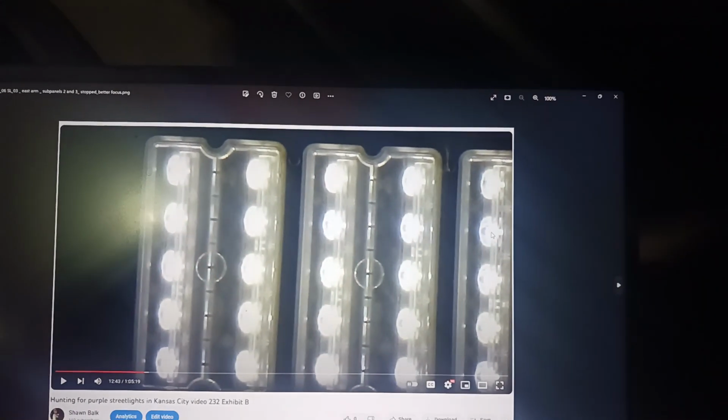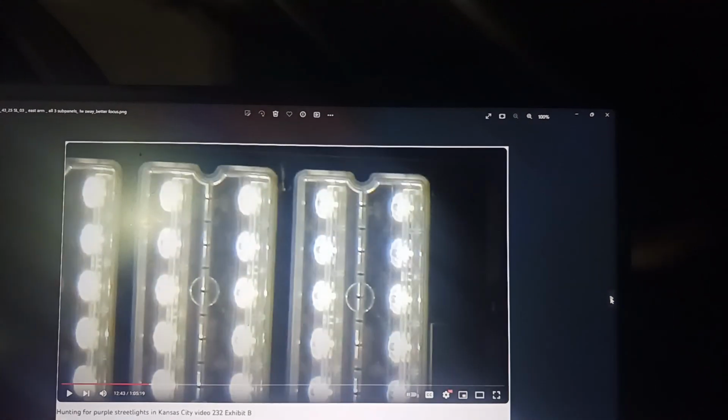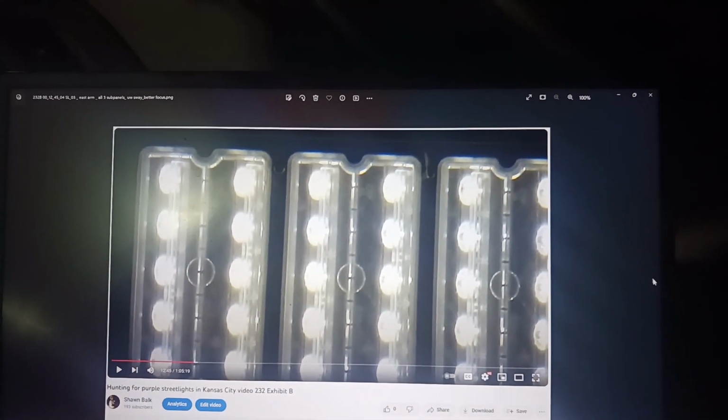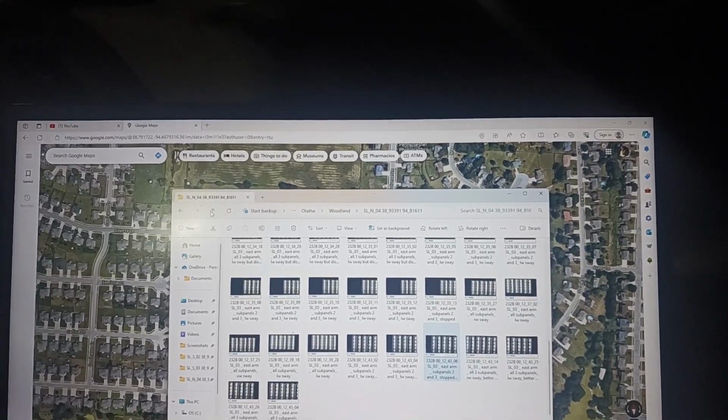Okay, so this is an example of one. I don't know if I just showed you this one or not, but there are like, I think, four examples of this where you can look at how it's streaked, and you can see that they're in a line, and they're similar to the other ones, guys.